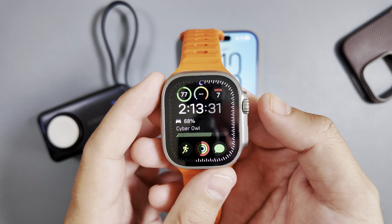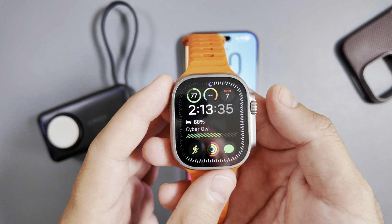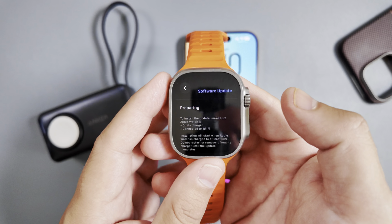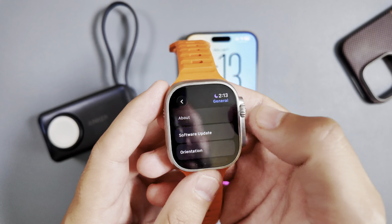It did just finish installing, but when I pressed the digital crown the first time, we got a smart stack instead of our apps and app library. So interesting little glitch there. We'll have to watch and see if that continues on. But beyond that, let's jump right into settings, general, and about.